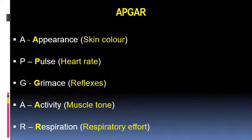There are 5 parameters that we are going to see while assessing the baby for Apgar assessment. One is appearance, that is nothing but skin color. Sometimes it is bluish, paler, or sometimes it is completely pink from top to bottom. Then pulse rate, reflex activities, and the muscle tone, either hypertonic or hypotonic. Then the respiratory effort of the baby, which depends on the quality of the cry that can be identified.